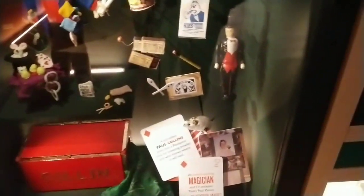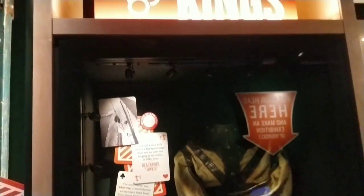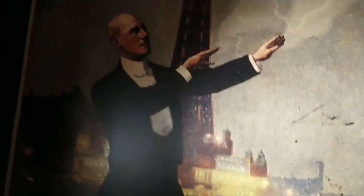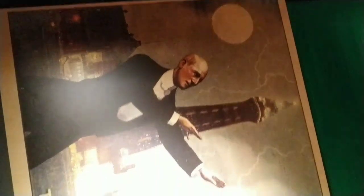I think this is just about the magic. This is the magic section. I think you have to put it that way to be able to actually see it. Crikey.